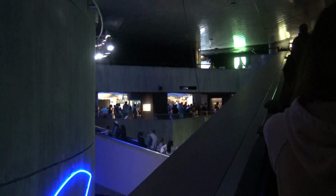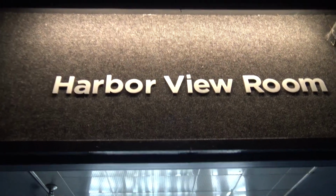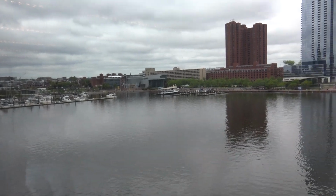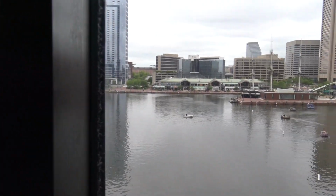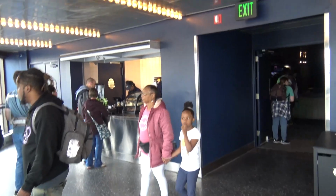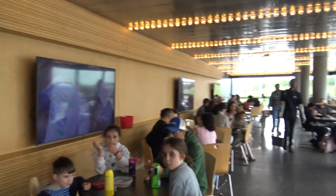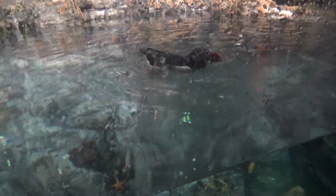Going up again, and it is a busy day here at the National Aquarium. Don't be fooled. There might be a ceiling above us, but we're not on the top floor. There's actually more. Another harbor view room. I was going back and forth because I didn't know how close you were. And this harbor view room actually has a little snack bar and lots of seating.